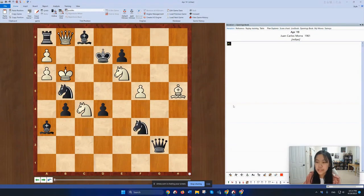This was the puzzle for today, April 19th. It was composed by Juan Carlos Mora in the year 1961. Again, if you want to solve this puzzle for yourself, then go ahead and pause the video here. So for me, this puzzle had a difficulty rating of 5 out of 10 and a satisfaction rating of 5 out of 5.